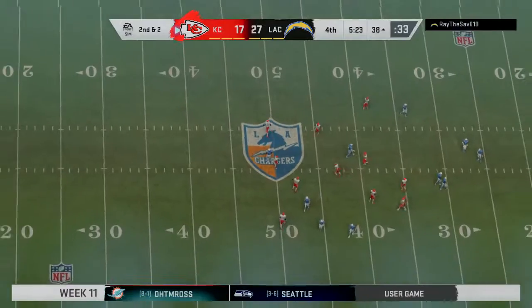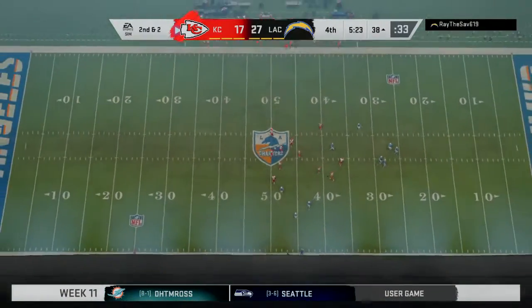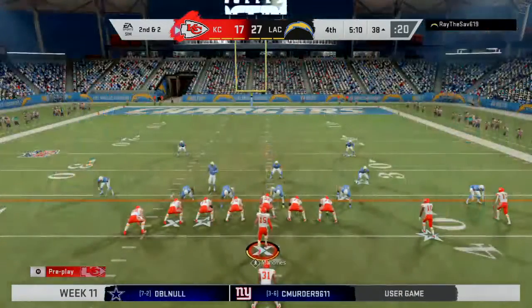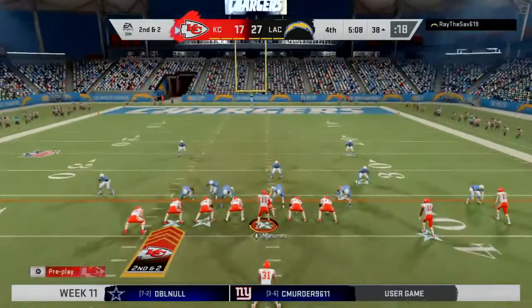At the 38-yard line. 8 yards the gain on that last run. Here's 2nd and a couple.